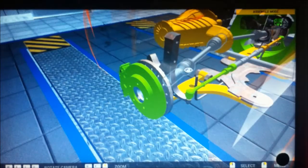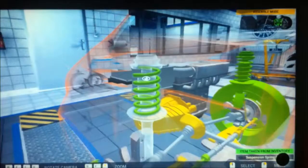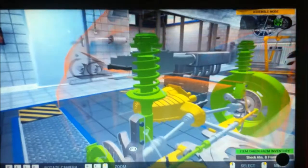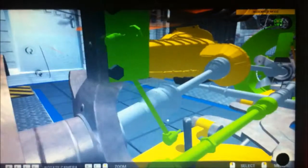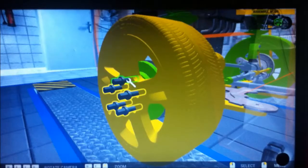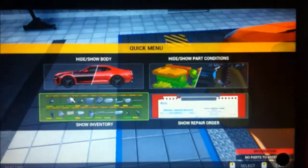Actually, no, this would be the offside wheel in this game, wouldn't it? Because let's look up so we can see the spring. And once we can see it, we'll jump to it. And then this is the shock absorber. Then the sway bar. Then the wheel. Okay, and hopefully that should be it.